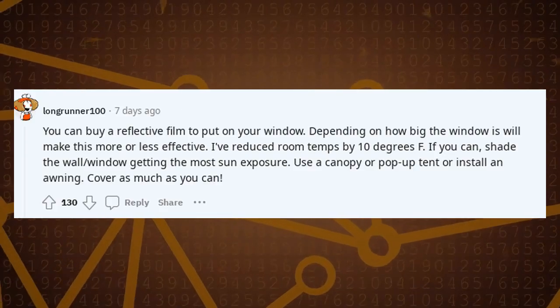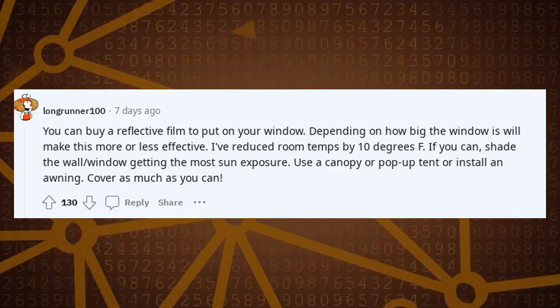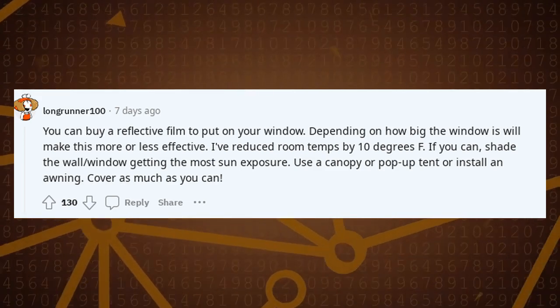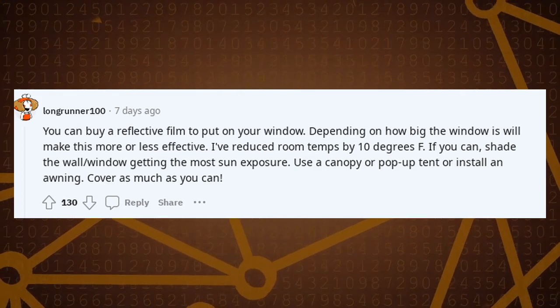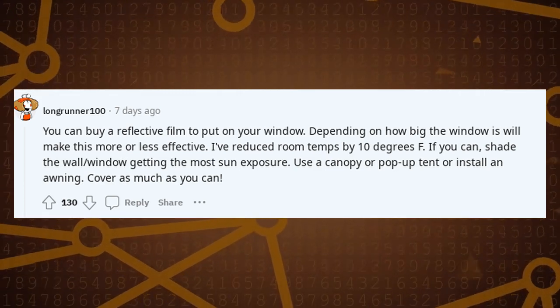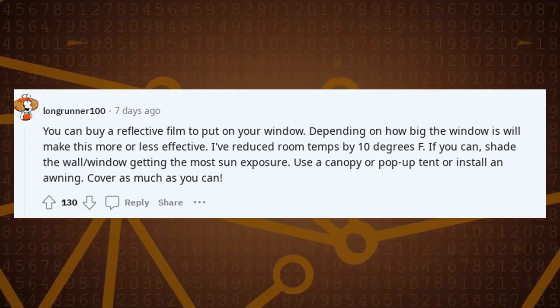You can buy a reflective film to put on your window. Depending on how big the window is will make this more or less effective. I've reduced room temps by 10 degrees Fahrenheit if you can. Shade the wall window getting the most sun exposure. Use a canopy or pop-up tent or install an awning. Cover as much as you can.